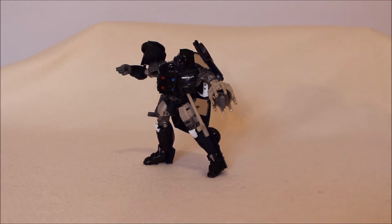Of the Transformers The Last Knight toy line, and today we're going to take a look at Deluxe Class Barricade. I've never had a Barricade figure. I didn't get the original one in 2007, so I'm really kind of jacked to look at this guy. Is he going to live up to expectations? Well, we're going to find out in the latest GotBot True review.